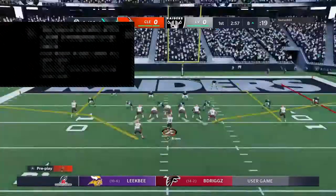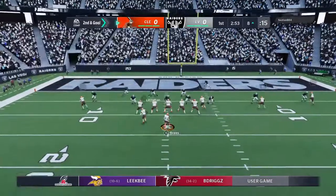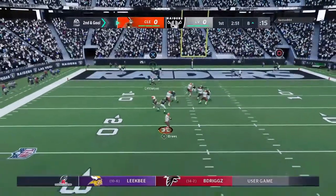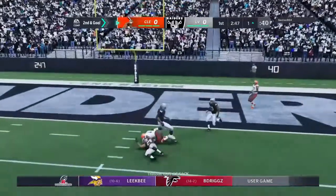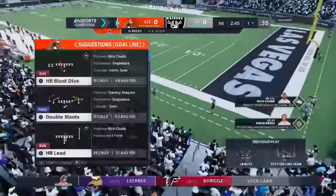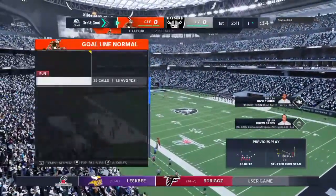Here's 2nd and goal, operating from the 8-yard line. Working from the gun, it's Breeze. Flushed out right. And he's got it. And he'll be brought down right on the edge of the goal line at about the 1-yard line. A touchdown-saving tackle there.